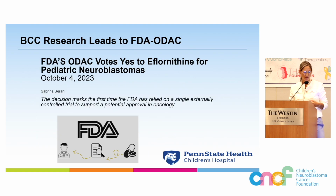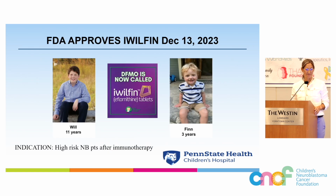So the FDA voted yes to eflornithine, making this the first time the FDA has relied on a single externally controlled trial to support an approval in oncology. This was a big deal because some of it was 70% yes, but there was 30% that said no, more on the adult oncology side, that this is not how they do things.